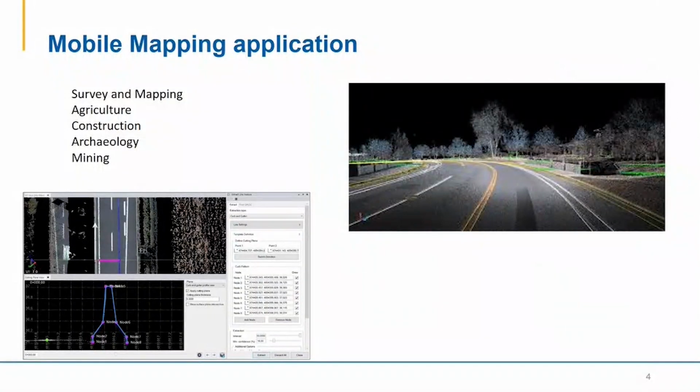If we're talking about construction sites, of course, again, we can use mobile mapping to create accurate as-built models for construction sites. These models can help project managers monitor progress, detect potential issues, and ensure that the project is completed in time and within budget.